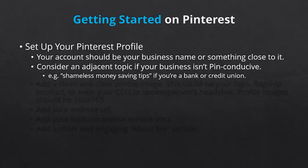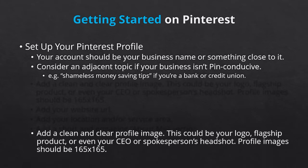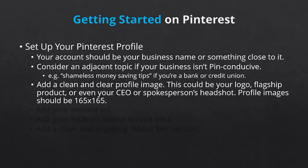Add a clean and clear profile image. In most cases, your business logo is appropriate. However, if your logo doesn't fit well, have it redesigned to fit or substitute it with a best-selling product or even your founder or CEO's headshot.